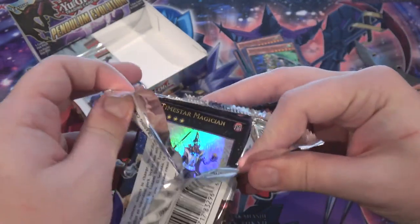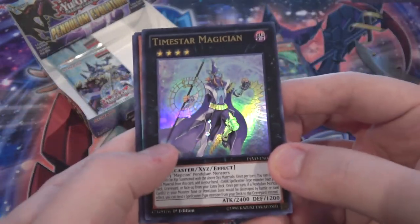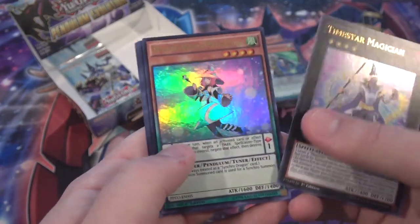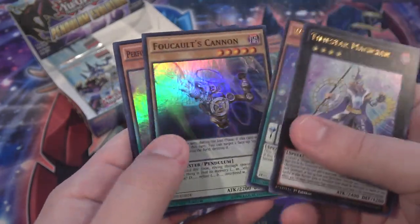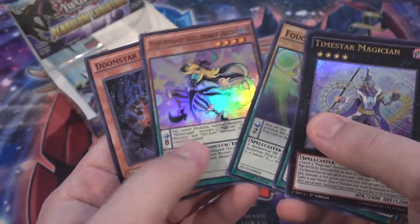I'm glad even Vortex got a reprint. I don't think it was expensive at all, but if it's even easier to get, that's not a bad deal. Let's see, Time Star Magician. We also have White Wing Magician. And then, oh yeah, Skull Crobat Jokers, actually. I forgot about that. He's actually reprinted as Super.